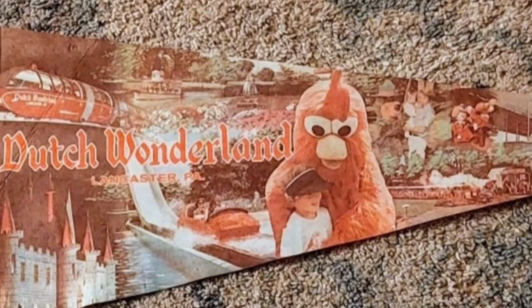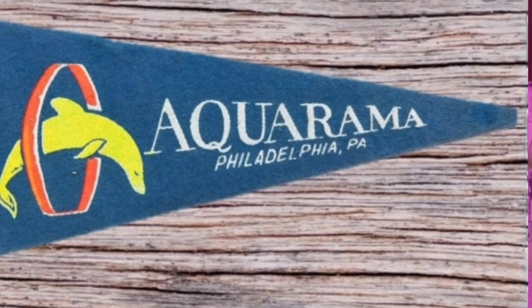This is one for Dutch Wonderland, and it's fantastic. Take a good look at the weird chicken costume, and then I think Yogi Bear is in the background. Aquarama. This was in South Philadelphia. It was right on Broad Street. They called it the Theater of the Sea. It closed in 1969. It had only been open for 7 years.